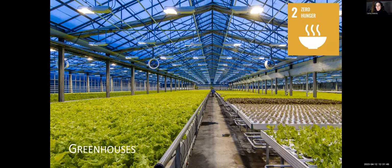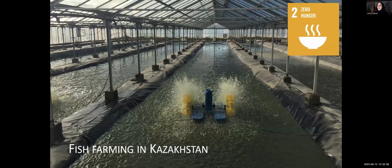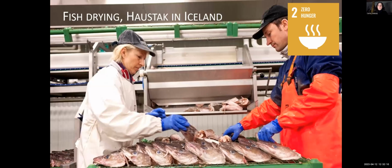Greenhouses, of course, is very important. I mean, we cannot rely on import of food from abroad, and it's really good if you can produce food all year long. This is an example of fish farming in Kazakhstan, which we've seen with geothermal. We also have fish farms in Iceland that use geothermal. Very beautiful examples. We do fish drying.